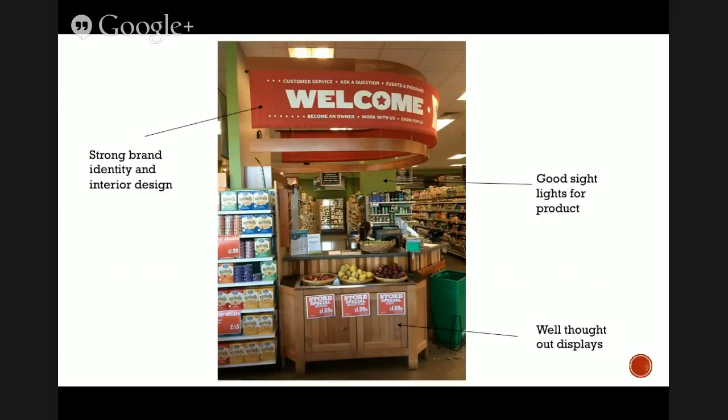So I've laid out a couple pictures of stores that I have worked with or am working with, and some of the things that we are either changing, some things that they're doing really well, some things that at least need to be considered. This is Common Ground in Urbana, Illinois, and they are fantastic at their strong brand identity and their interior design. Everything is very thought through.